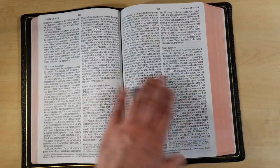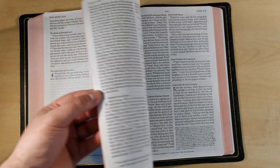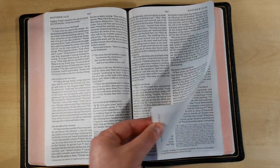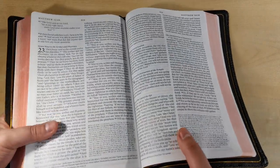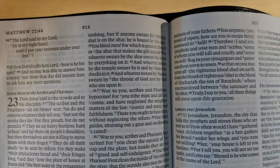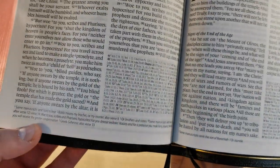And if you go to the New Testament, I want to show you something. This is black letter. It doesn't have any red letter, which means that the words of Jesus are not going to be highlighted in red. You can see here everything is black. Some people prefer that. And I have to say, the black is very consistent. I like it. It's dark enough. It's not very bold. Some people don't like it too bold. But you can see here how nice that is. Then you have the references and cross references and footnotes right down the bottom.